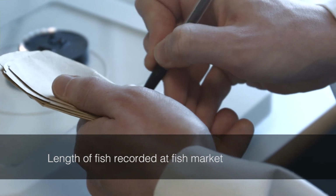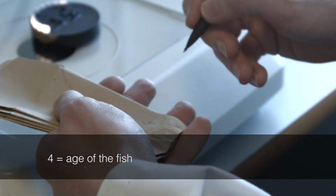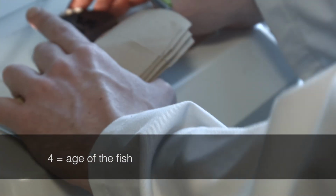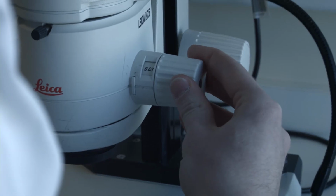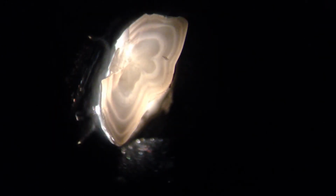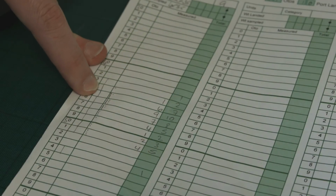So we just put the 4 on the packet. And move on to the next one. Some can be tricky, take a bit longer. Fish have a universal birthday on the 1st of January. Only the darker rings are counted. The data is collected, typed up and processed.